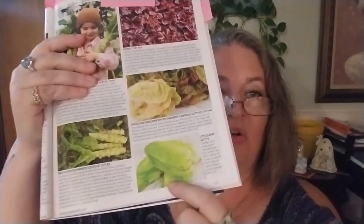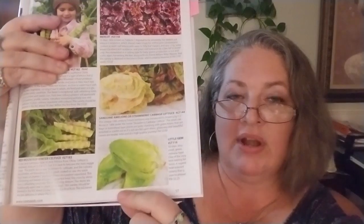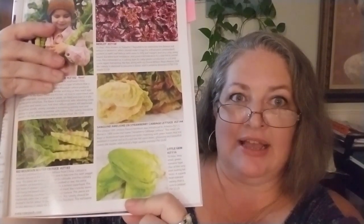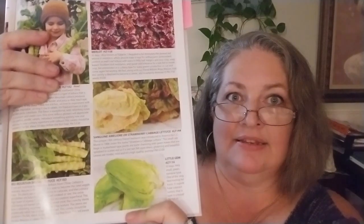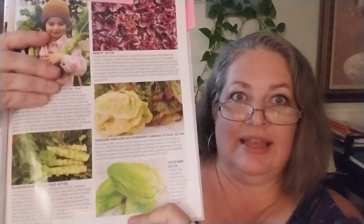It's called a little gem. And what it looks like is like a half-size romaine-style lettuce. And, you know, at that size, probably one little head would be a big salad for an individual. Again, I like to think about that.